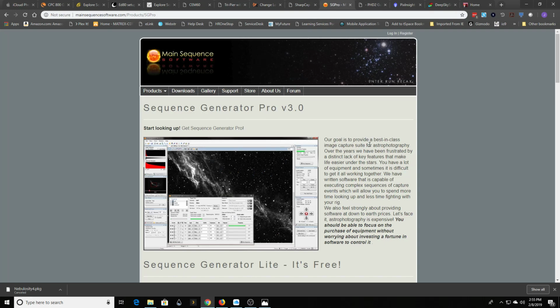Sequence Generator Pro is designed specifically for folks that have a decent amount of gear, want to set up a plan, and let that plan execute. It allows you to set up all of your gear. You could have automatic focusers, guiding cameras and scopes, motorized mounts, telescope domes, weather sensors, things like that. You can attach all of that to this piece of software, and then run a sequence that will go through and utilize all of that to the best of its ability.